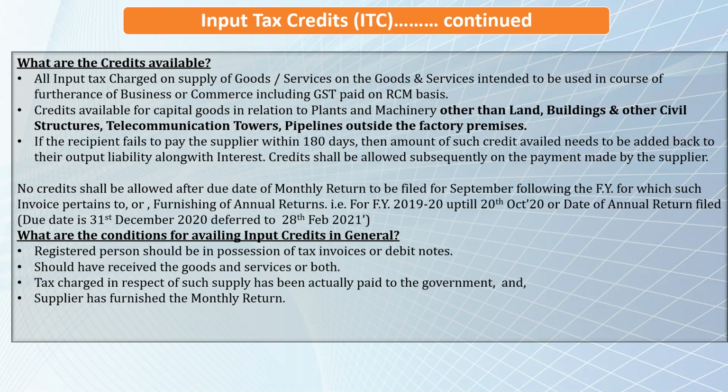So the buyer should be registered under GST, and secondly, he should possess the tax invoices as well as the goods and services. Now, the tax charged in respect of such supply has been actually paid to the government. So the seller has to make sure that he has filed GSTR1, paid the taxes collected from the buyer, and ultimately filed the GSTR3B return. So these are the basic conditions to be fulfilled by the seller as well as by the buyer to rightfully avail ITC under GST.